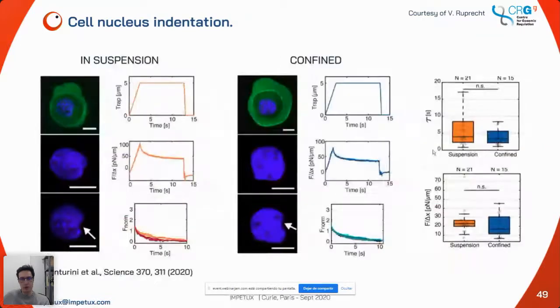Okay, I'm going to show you some data. The authors did the same experiment in two conditions, for cells in suspension and for cells confined in microchambers of a thickness of 10 microns. So you see here the optical trap position. This is the indentation process. Then the trap stays there for a while and it goes back to the original position.